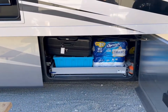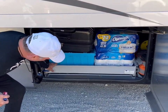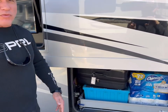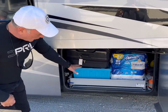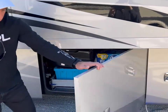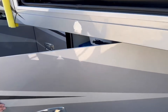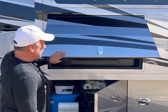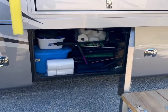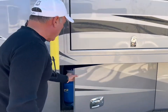As you can see, I have items, but with these here, you don't have to reach all the way in. This latch releases this drawer, it comes out, so you don't have to reach in there. I know for some of us it's hard to bend over so much, so that is also another option that's ideal. We have more storage here. As you can see, I'm utilizing most of it. It goes across to the other side. So you have ample space.